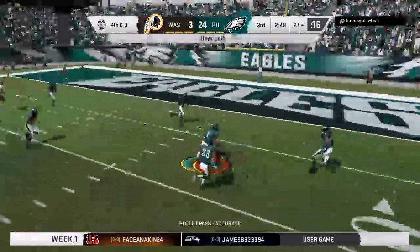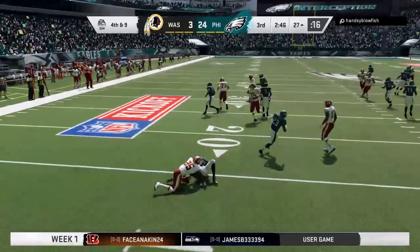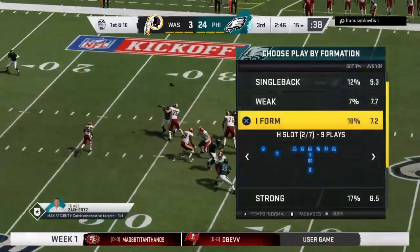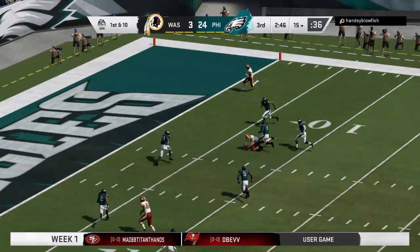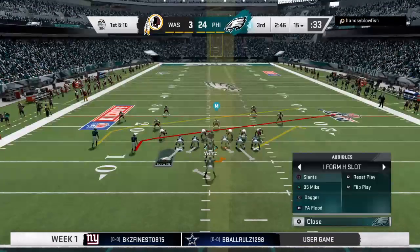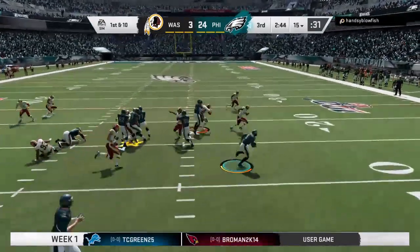Now it's Haskins into heavy traffic, and it's intercepted. Picked off by DeMonte Casey. And the return will stop them well inside their own 20 at the 15-yard line. The Eagles offense set to begin their next drive. They built up that lead at intermission. They're just continuing to pour it on right now, aren't they?